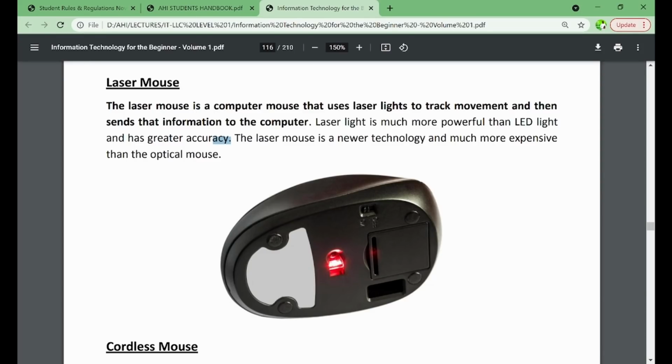Now listen, laser light is more powerful than LED light and has greater accuracy. The laser mouse is a newer technology and much more expensive than the optical mouse. So a laser mouse is more expensive because it uses laser lights. Laser lights are more accurate than the LED lights. So laser mouse will work better than the optical mouse. Most of the time when you buy a mouse, the box will tell you whether you are having an optical mouse or laser mouse. The price too can tell you that you have optical or laser.